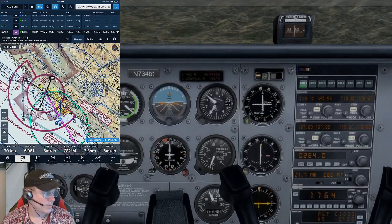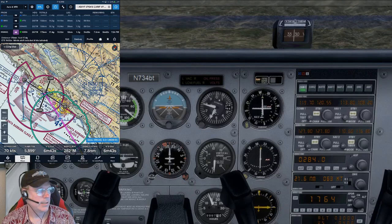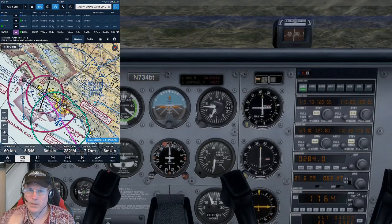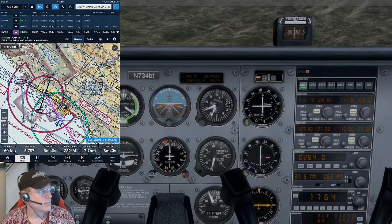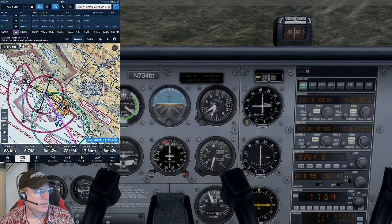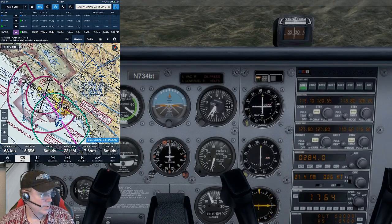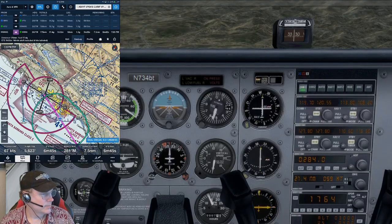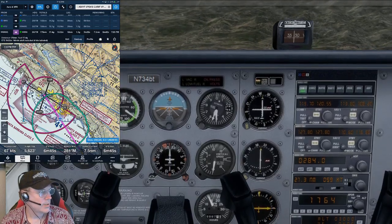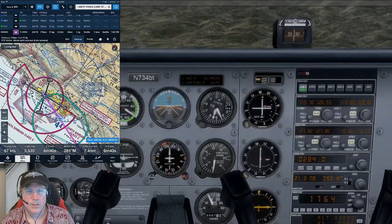Hey, on YouTube, John Williams asked, do you find it hard to understand ATC? That's why I'm kind of practicing. I use this Pilot Edge, and no, I don't find it hard. I just find I want to sound more professional. Who is that woman? That woman was ATC on Pilot Edge, and so that's why I'm using it, is to learn to talk on the radio better.